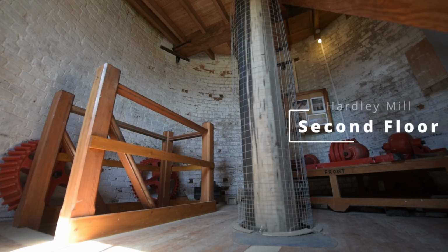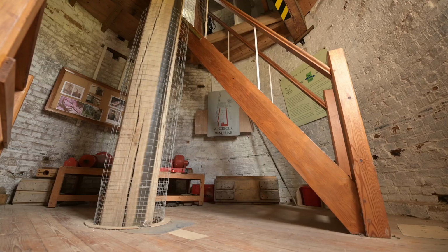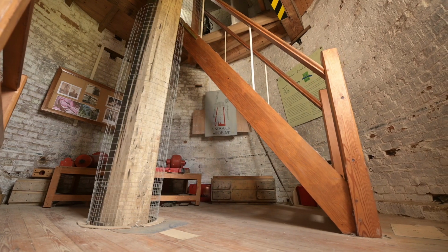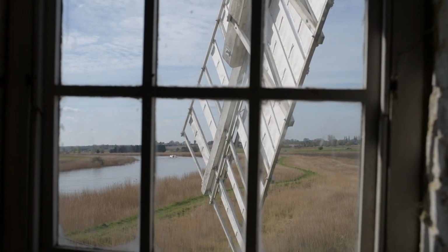Second floor of the mill. As you step out from the stairs, there is a window that gives a preliminary view of the River Yare and the dykes that crisscross the fields behind the mill.